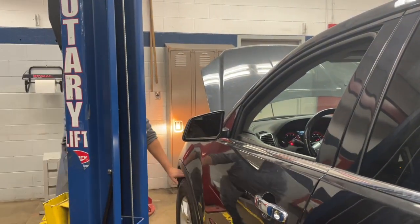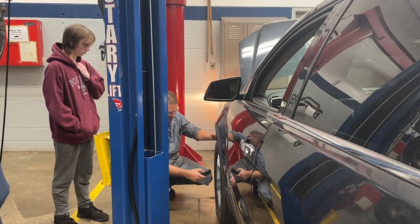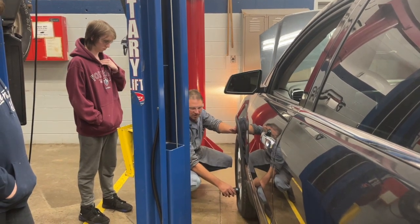Aim it down at the first wheel. Come down here. I'm going to aim this tool. It looks like a remote control of your TV. I'm going to aim it right at this first sensor, hit the red button, it's going to communicate with it. So now it's going to beep when I'm done. Listen to the horn.